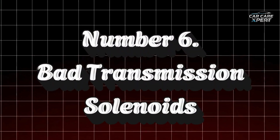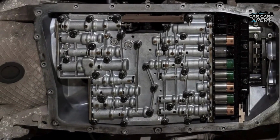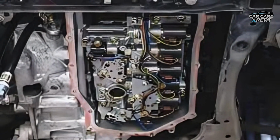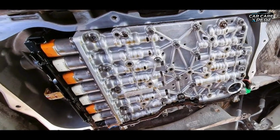Number 6, bad transmission solenoids. Solenoids regulate fluid flow for gear shifts. If they stick or fail, you'll feel slipping, rough shifts, or get stuck in one gear. Many solenoid packs are accessible by dropping the transmission pan.